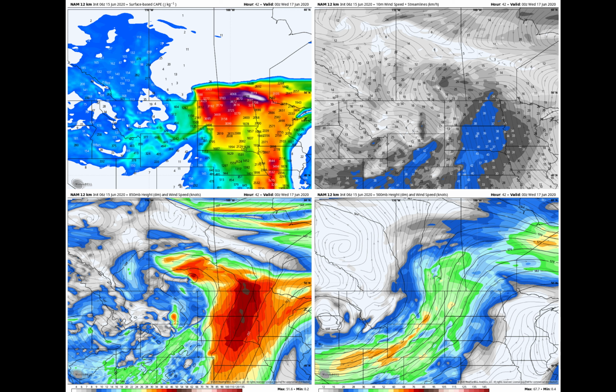And then let's look a little bit further upstairs, right in the mid-levels of our atmosphere. We've got very strong winds in the mid-levels of the jet stream coming in out of the southwest. So let's kind of look at it all together. We've got instability nearly off the charts in this region. We've got surface winds coming in from the south.